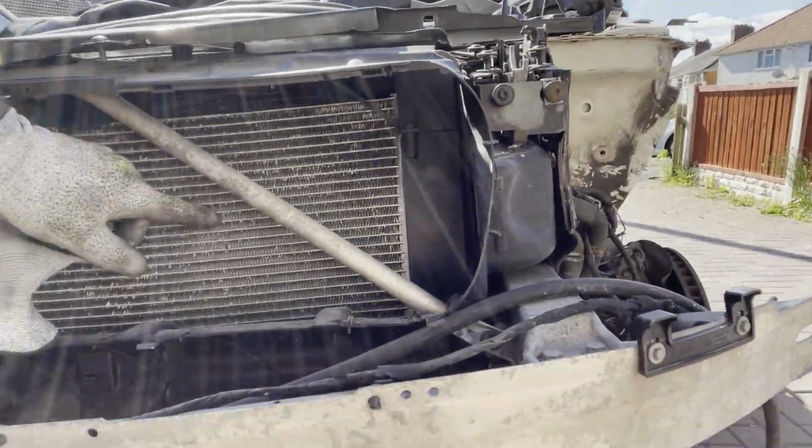And earlier on, you probably noticed in the video that I was doing the condenser. So the condenser is actually in as well. So that's all fitted. It's in. So that's done. Next, what we're gonna do is probably put the wheel on. Maybe test it. I'll put the wheel on and test it. But let's see how we get on with it.